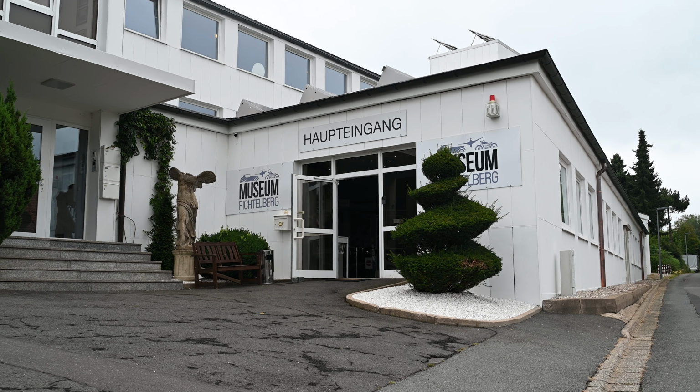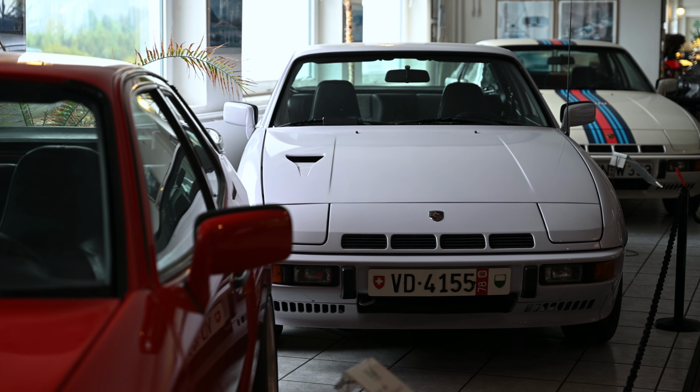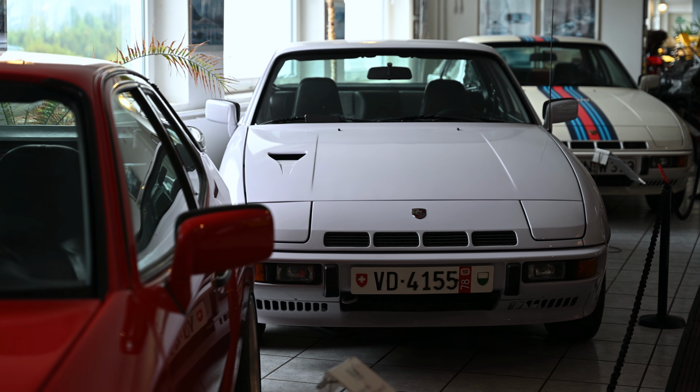My name is Teresa Eckert, and we are standing here right in front of the Deutsches Fahrzeugmuseum Fichtelberg in Germany. And here we have a 924 Turbo Porsche in Flieder, Moonstone. The story of the car is really interesting.